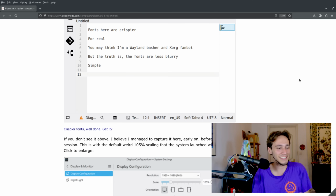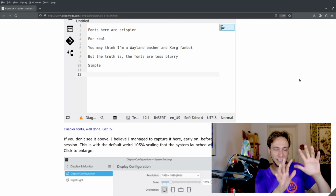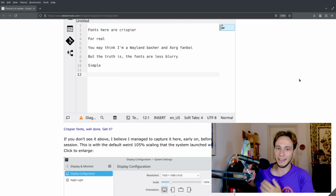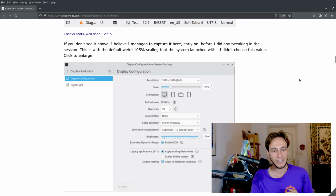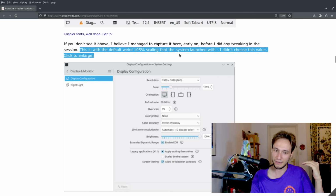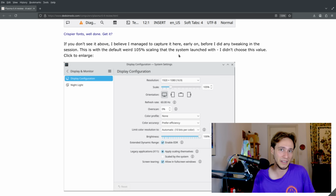Ask around, see what people think, see what people report as bug reports. This is the best I can do. Of course, I'm not really involved in much of this, but even in the process of trying to find this information to have an idea on this Wayland process. And if we go to system settings, indeed we see that he reports a weird default scaling of 105%. So fractional scaling, which I think could explain the blurry font.